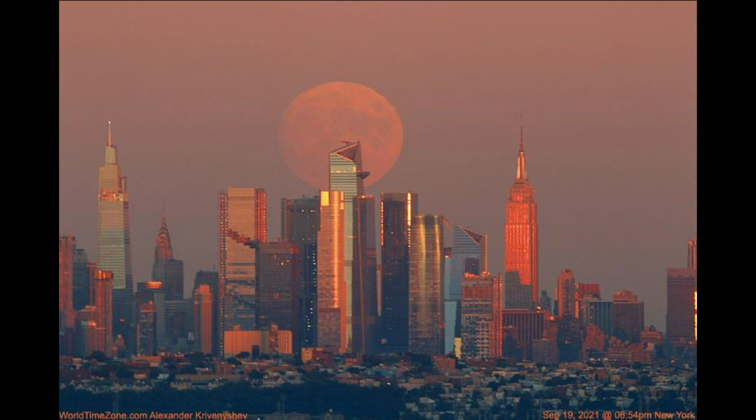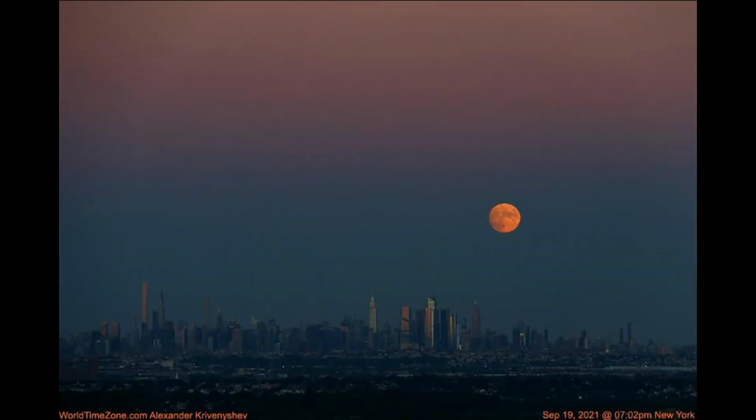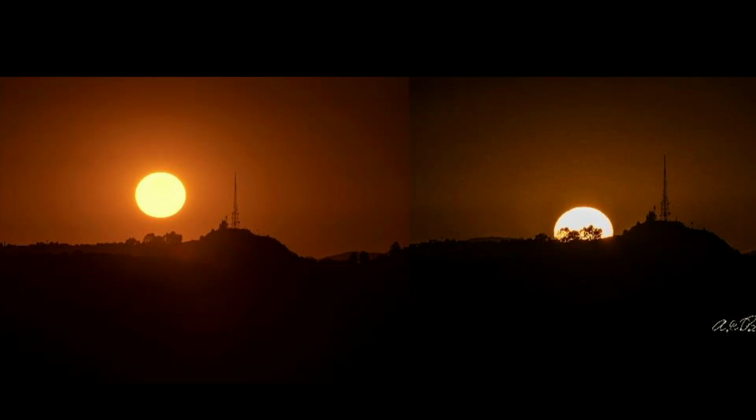This one's by Alexander Krevenishev. And another one of the moon there. Then we have the first sunset of autumn. On the left is from David Pinsky, and on the right is Anthony Perkic.